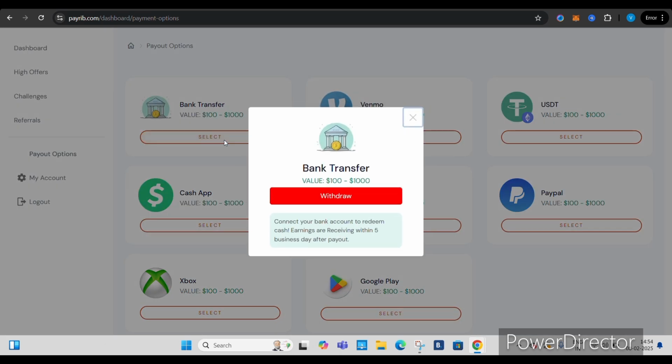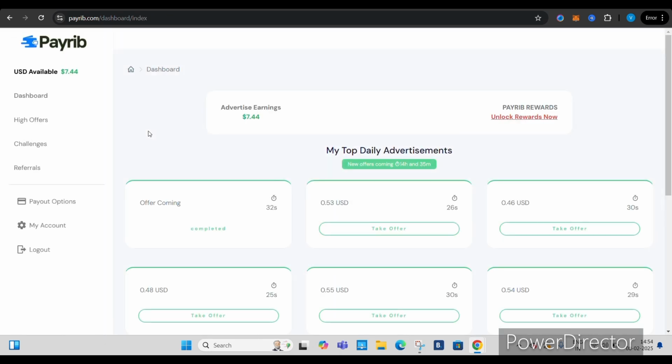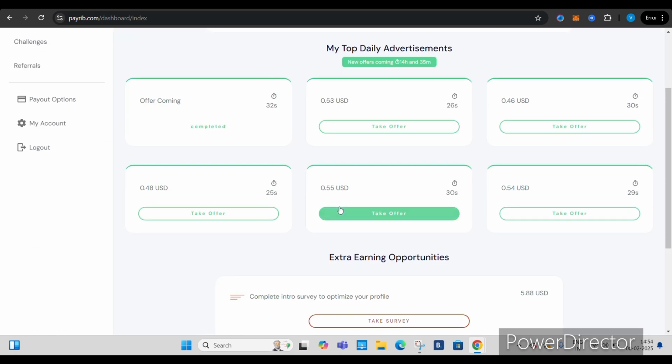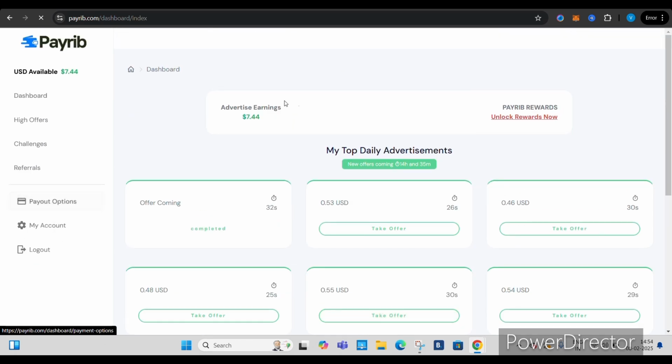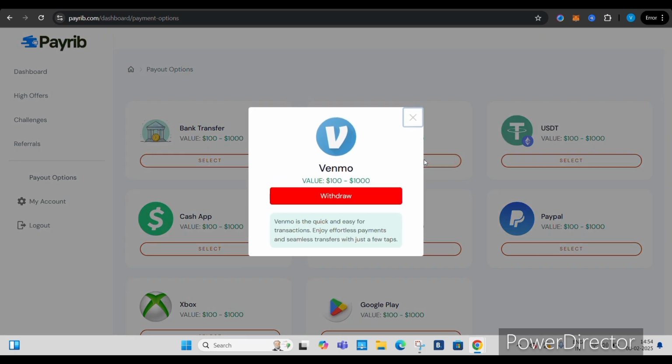GPT style websites like Payrib, their threshold is going to be like $1, $2, maybe $5, or even $10, because even to reach $1 to $10, it's going to take a lot of time. But these guys are paying really high, which is why they might have given you the $100 threshold. But still, if you actually think about it, you're not going to be getting the payment.